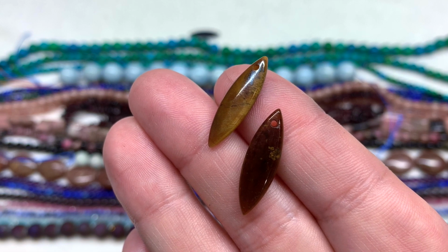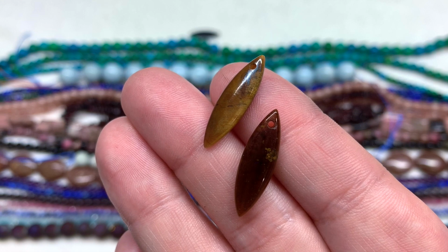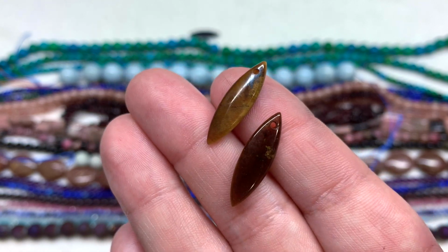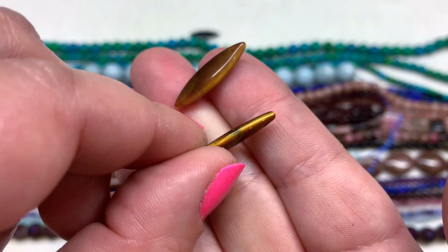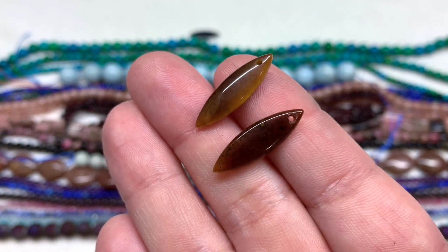Next are two of the 24 by 7mm tiger eye marquee pendants at $2.99. For the set of two, similar shape and size, hole drilled at the top. These, of course, have a little bit more variation because they're not just a solid black, and you can see that beautiful light play on the side of that one. And there's a look at the other side.